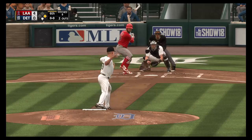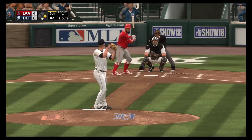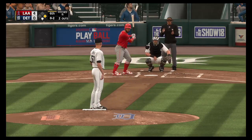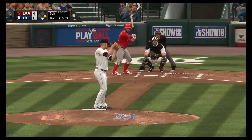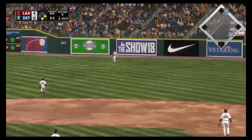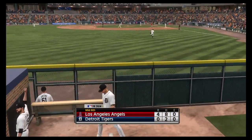First offering on its way. Good swing, just got to try and straighten that one out. Another one fouled off, and he's quickly behind 0-2. Pulled high in the air out to right field. Castellanos will get there, and he puts it away to retire the side.